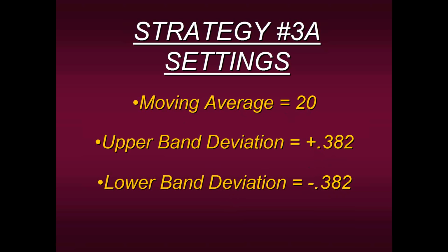You're free to experiment and change the numbers if you like. You could change them to anything you'd like. It really doesn't matter. All we're saying is that for all intents and purposes, when using Strategy 3A, it's based off 0.382 and -0.382. If you're having trouble with your standard charting software editing this, call the tech support. They should be able to set this up for you, okay?